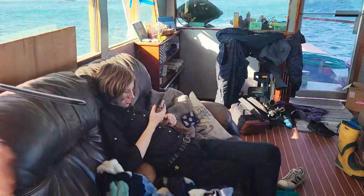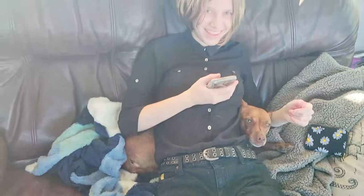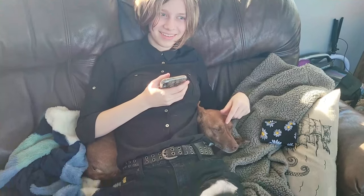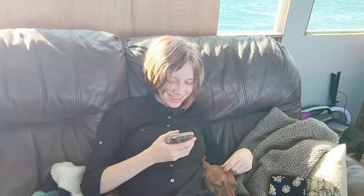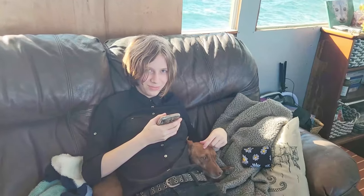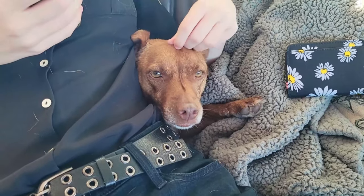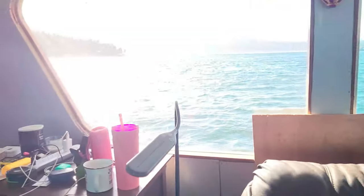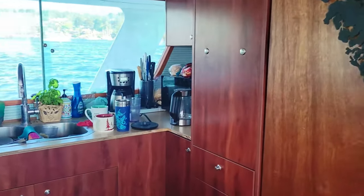Tell you how much our dog does not like waves rocking. This is what she does when the boat really starts to rock with the waves. She is not happy. What do you think? Poor Meg. She's quite the backrest. She does not like this. She loves living on the boat, but does not like when it's rocking like this. And it is rocking like crazy right now.